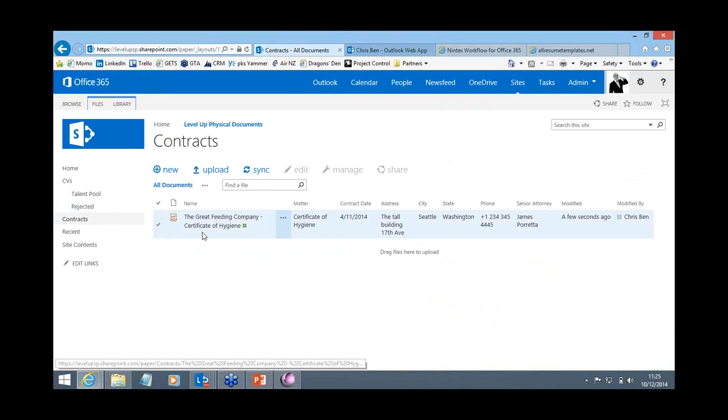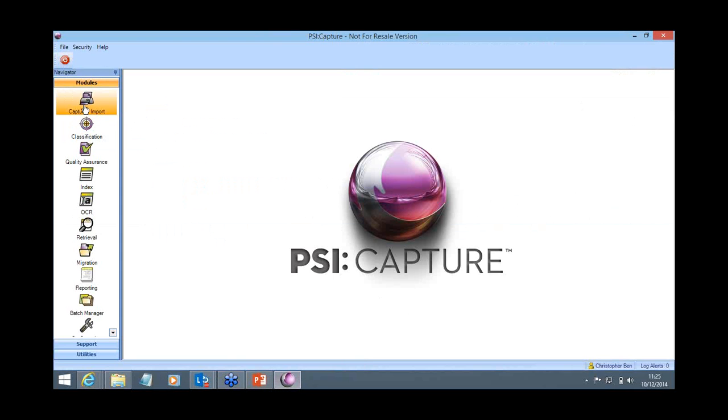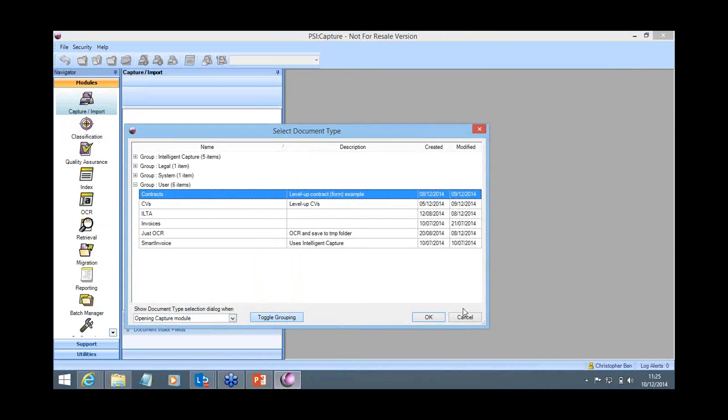And here we go, we've got that Great Feeding Company certificate of hygiene come through a few seconds ago. Okay, and it's brought through all that information. So let's give it a bit more of a bash. We'll try the rest of them.